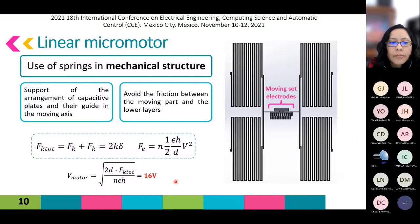And the electrostatic force required to move the springs was calculated, and then the voltage to obtain this force, which results in 16 volts. The layer in which the springs and the actuator will be manufactured is metal one.